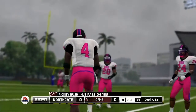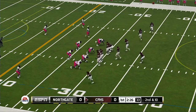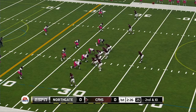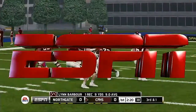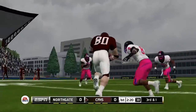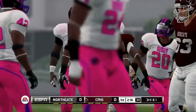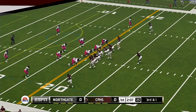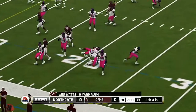Fires to his tight end, nothing doing. It's the 11th play of the drive. Tight end. They'll bring him down at the 20-yard line. Third down. So again, a third down as the offense lines up. Fourth down. He gets it out to maybe the 19-yard line.